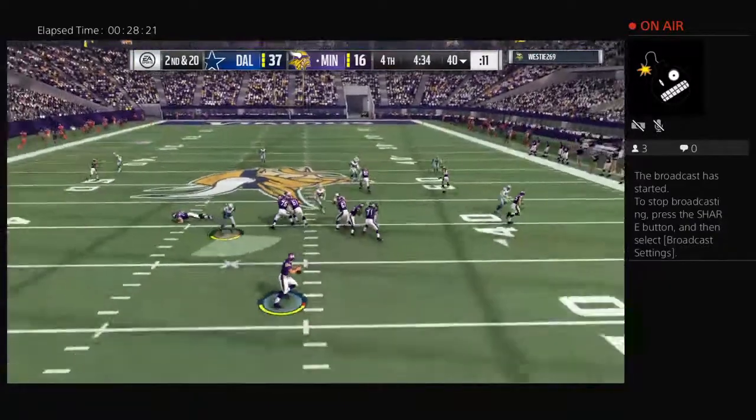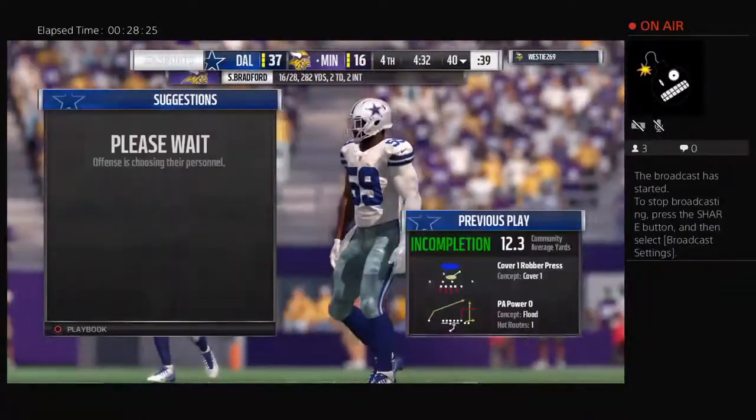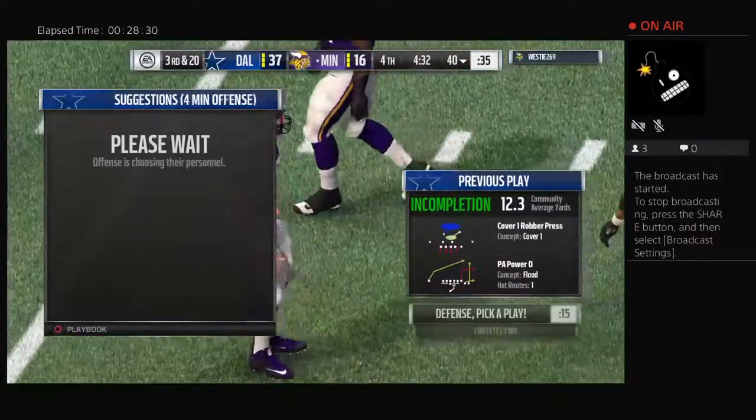Bradford off the play fake to Peterson, and he takes a shot on the release as this will be incomplete. He was looking for his tight end there, Kyle Rudolph. And now it's third down.